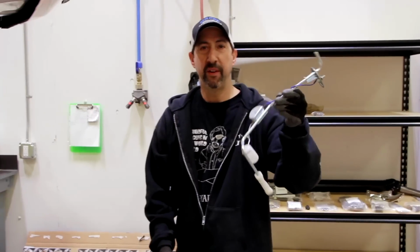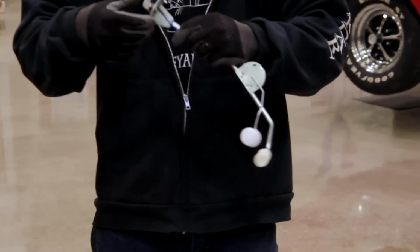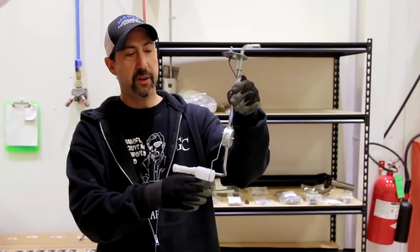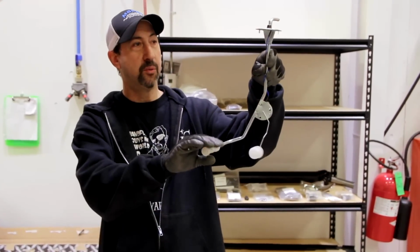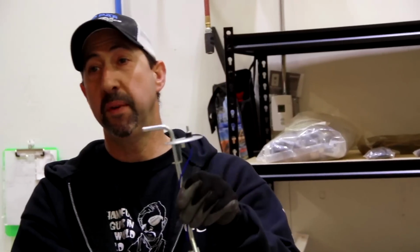Well, this is the part we're missing on the fuel tank. Fuel sending unit, pickup unit. This deal right here, this float operates your fuel gauge. And this is where the fuel draws from. So this is what we're missing. This is why we're not getting any fuel up to our fuel pump.